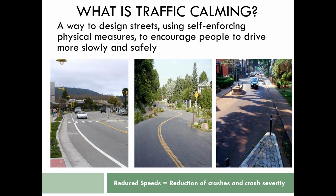And the challenge, I think, and we'll be talking more about this, is how do we design our streets so that people automatically go the right speed? Beyond that, certainly there are times when we need to put things in like chicanes or serpentine, the two images here that you see on your screen. Those are good things to do.